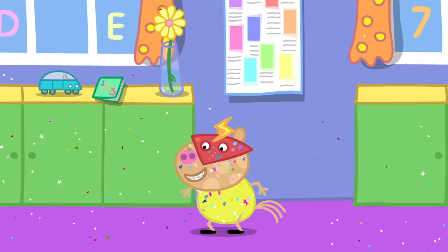Whee! Ha ha! This is fun! Daddy Pig likes scootering. Brum, brum! Whee! Daddy Pig, you're riding Peppa's scooter. Yes, scootering is such fun. You should try it sometime.